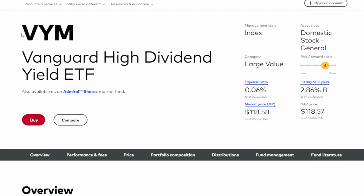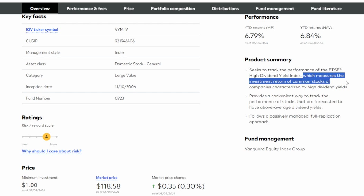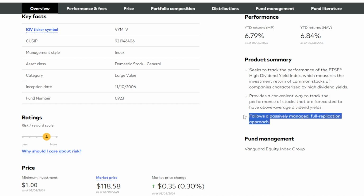Now, first off, over here on the Vanguard website, Vanguard is of course the provider of VYM. It says right here in the product summary, VYM seeks to track the performance of the FTSE High Dividend Yield Index, which measures the investment return of common stocks of companies characterized by high dividend yields. It also says it provides a convenient way to track the performance of stocks that are forecasted to have above average dividend yields. Follows a passively managed full replication approach.